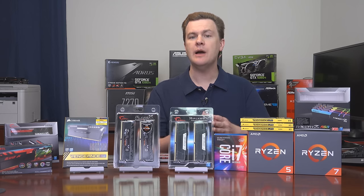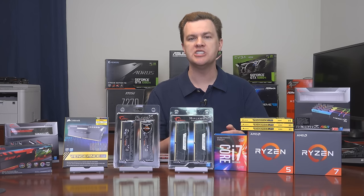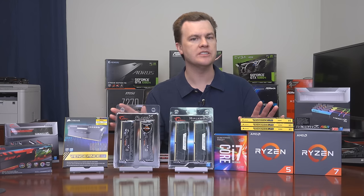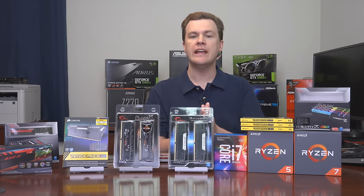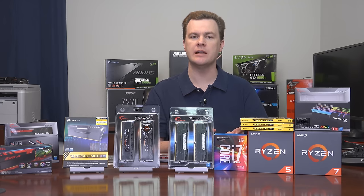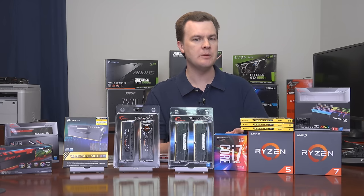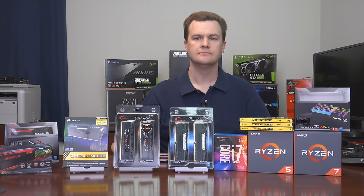So, if you have a mid-level system in the $800 to $1,200 price range, none of this really matters in terms of performance. You are not going to see a serious difference. On the other hand, if you have a $1,500 plus computer, if you're going for a top-of-the-line machine, then it starts to make more of a difference and it's worth putting a little bit more money into your system RAM.